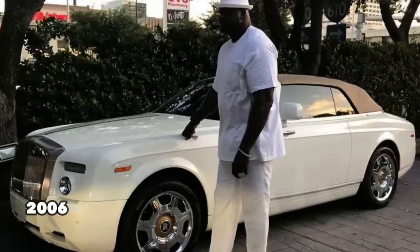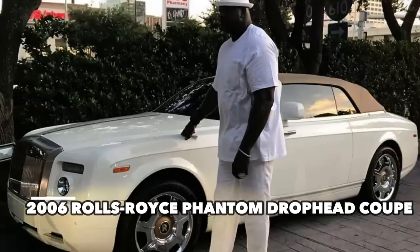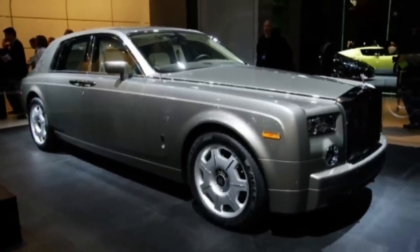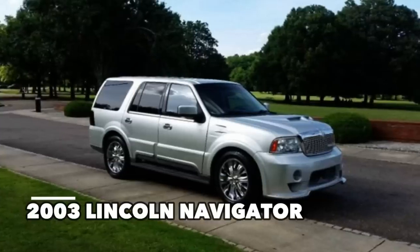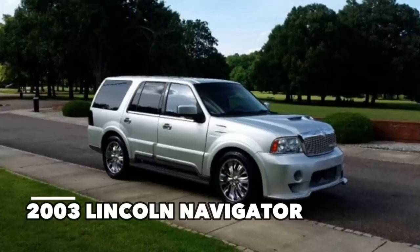Sure, this car was modified for him to fit inside. Look at the roof for instance. However, the real story here goes beyond the car itself. Shaq loves Rolls-Royce vehicles so he bought one for himself and his teammate at the time, King James. Yep, this has a Superman symbol on the grille. It's Shaq's signature move.